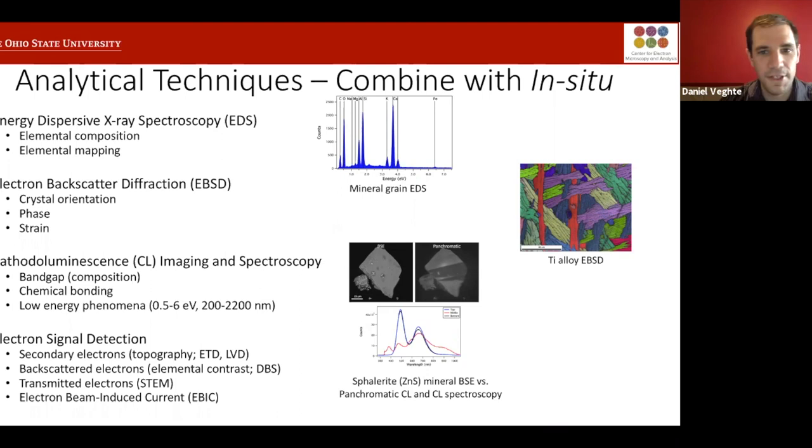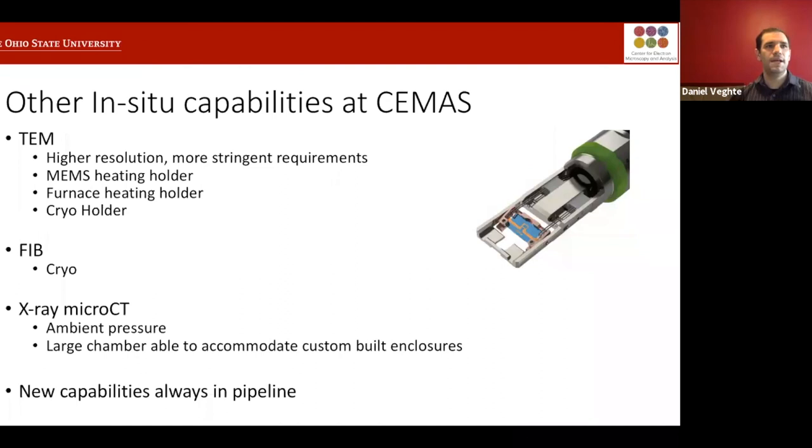And then you can couple all these with electron signal detection: secondary electrons for topography, backscattered electrons for some elemental contrast. If your sample's nice and thin, we have a STEM detector in there. And we've also been playing around with electron beam induced current experiments, collaborating with Tyler Grassman and his group to get that up and running. So it's fun being able to put in some extra things, like electrical feedthroughs, to understand what's going on.